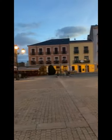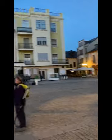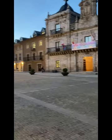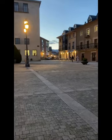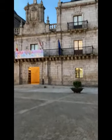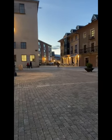We're leaving Ponferrada. This is the main square in Ponferrada, and we're heading out on the north face this way, just straight down through these roads, past here, and down directly down this path.